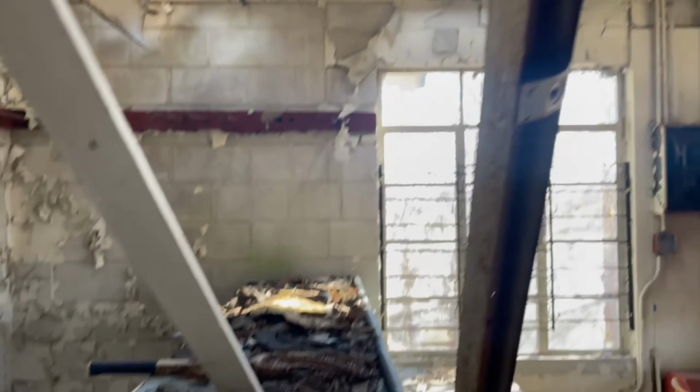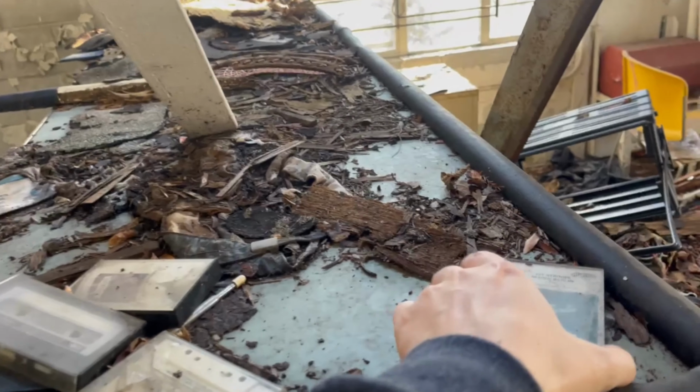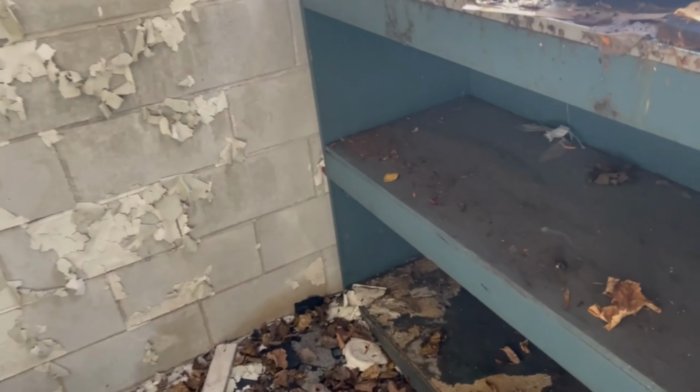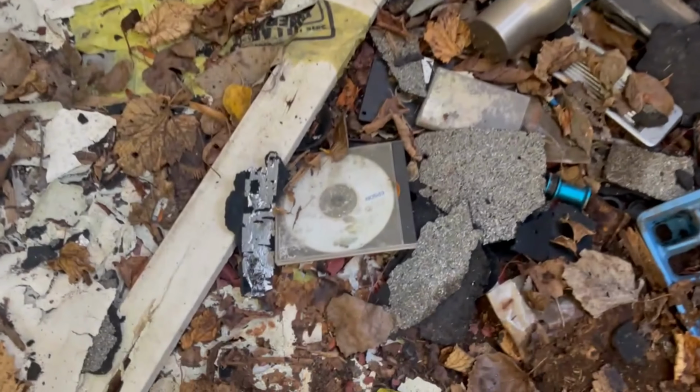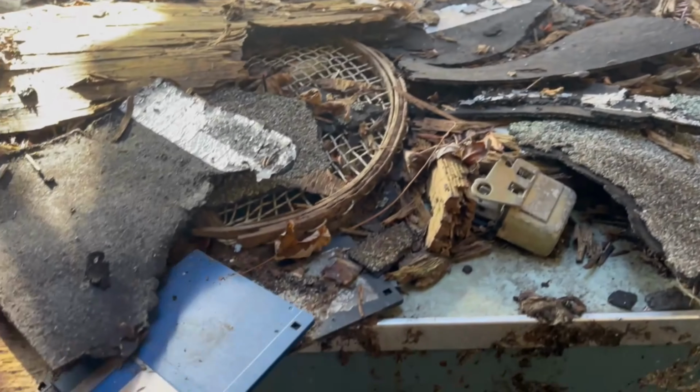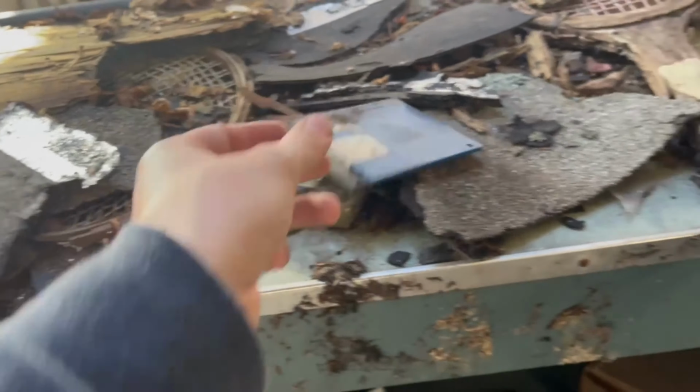Pretty decayed. The roof is falling apart. There's some tapes. Some CDs. Some really old tennis rackets, really decayed. Some floppy disks.